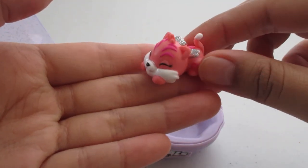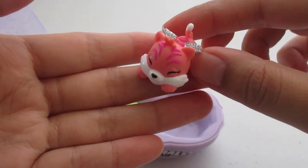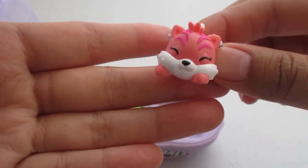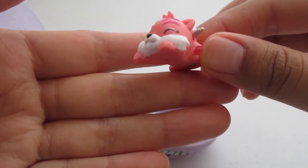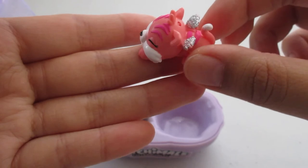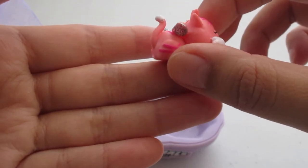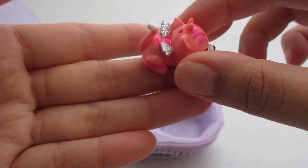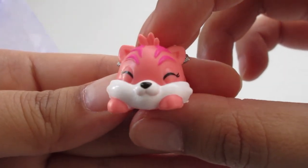This is a baby fox. It is pink with silver wings as well. And it's taking a little nap right now. The tail is so cute. It's going up. It looks very cuddly.